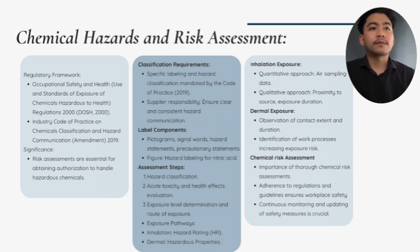The importance of chemical risk assessment is adherence to regulations and guidelines to ensure workplace safety. So the need for continuous monitoring and updating of safety measures is very, very crucial.